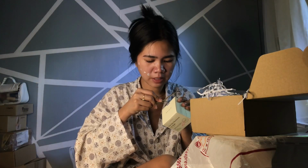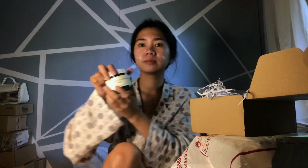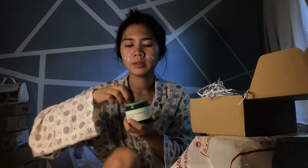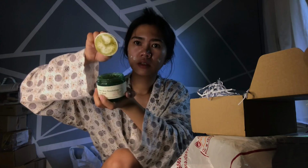May QR pati yung boxes nila, may QR siya sa likod. This is the new gel mask. May kasama siyang spatula. Bango. Next time, I'll show you on my IG. Proceed sa other box. So this video is going to be an unboxing with me this morning.